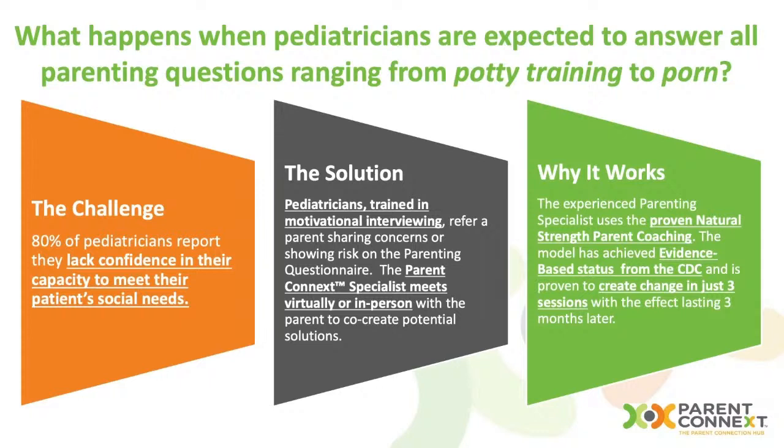Were there any recent changes at home? How is the preschool going? Any changes with sleep or eating? Parent Connects works because we use a proven natural strength parent coaching model. It's evidence-based, as deemed by the CDC, and we create change in just 3 sessions with the effect lasting 3 months later. For Liza's mom, when she connected with her parenting specialist, she revealed that she and Dad were thinking about divorce and that Dad had moved out a few weeks prior. Within just 3 sessions, Mom was encouraging Liza to share her feelings in healthy ways, and Liza had stopped scratching her face.